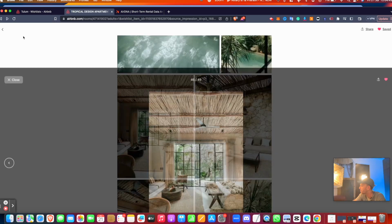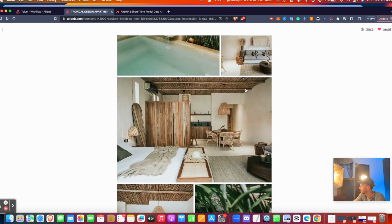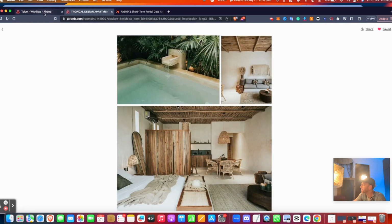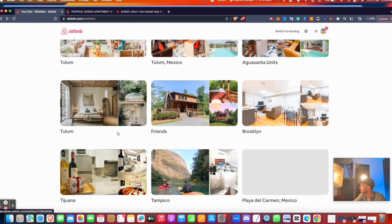This is considered a 1-bedroom, but it really looks like a studio because it has this little wall. I wouldn't call this a 1-bedroom. I'd call this a studio, and it looks gorgeous. And we have another one here. I had another one here, but I don't know where it is.